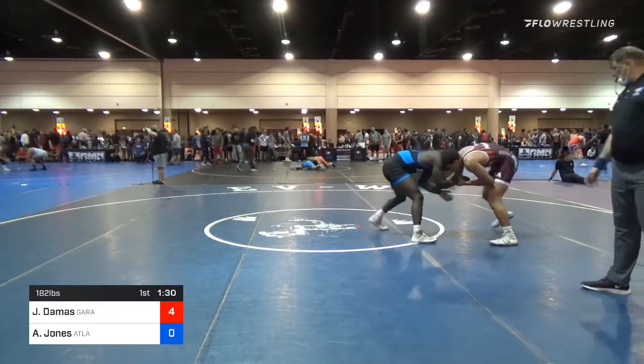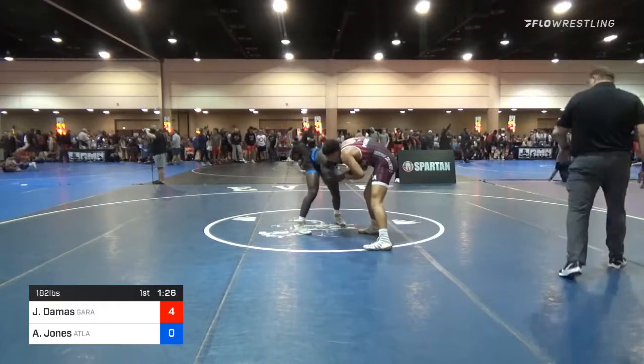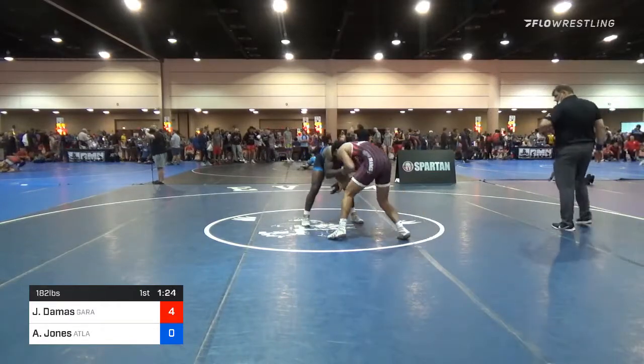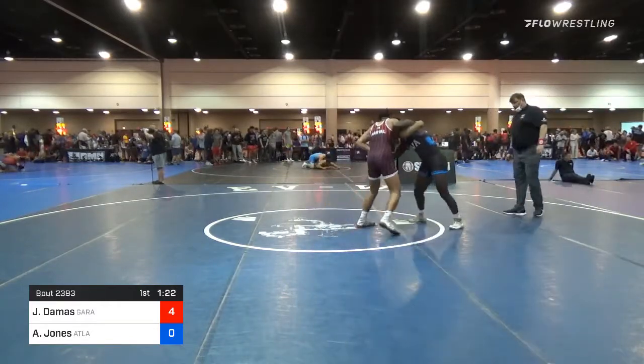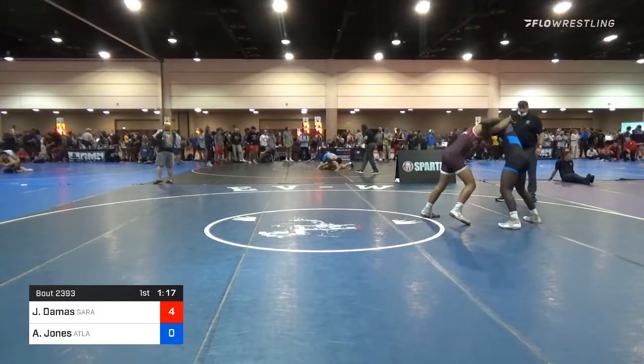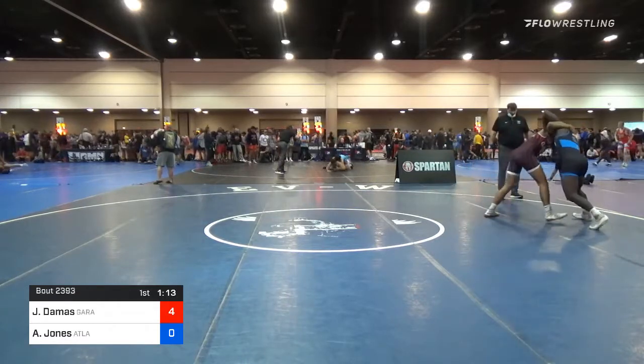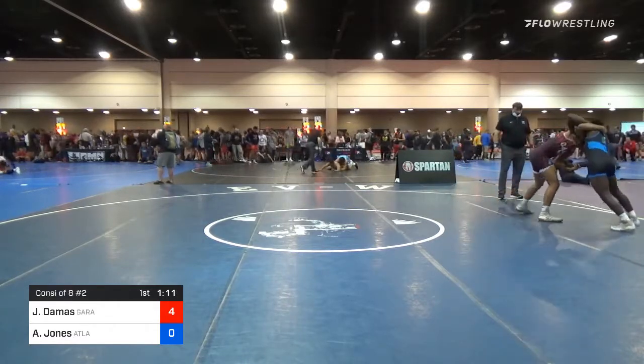There are two bouts at the beginning. You will then move to the center column on the bout screen. That means you are on deck. At that time, please go to the mat and begin to warm up. Then you will move to the left column. That means you should be on the mat, checking in and ready to wrestle.